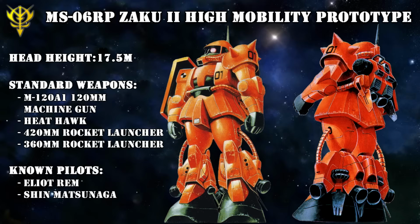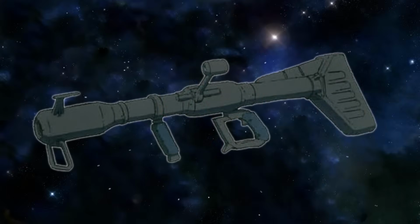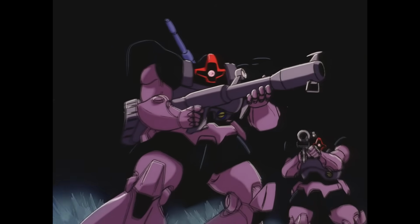The 420mm version would eventually be axed due to production issues, but the 360mm version would be just as successful as the Zaku itself, and would be approved for mass production after some slight upgrades. Not only would this giant bazooka become the standard weapon for the High Mobility Type, but also for the Dom and the Rick Dom.